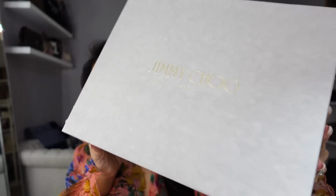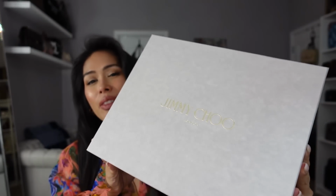And then the last thing I got from Farfetch is a pair of Jimmy Choo shoes. And this is actually my first pair of Jimmy Choos. I have been a diehard Louboutin fan for years. And then I kind of took a hiatus from high heels for a while because since I have been working from home, I really don't need work pumps. But I did want a nice pair of dressy heels.